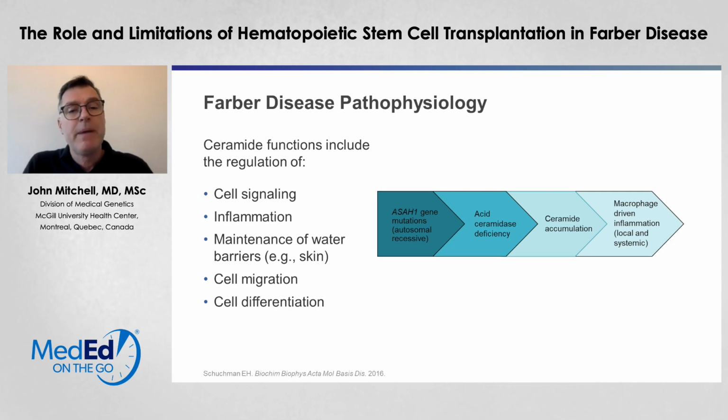When we describe the pathophysiology, we know that there's mutations in the ASAH1 gene that lead to acid ceramidase deficiency. This leads to an accumulation of ceramide in the lysosomes. Ceramides are very important for cell signaling, but they can also be involved in migration and differentiation. And in our particular case, they can be involved in inflammation. And this is a macrophage-driven inflammation that is both local and systemic.